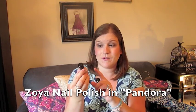Nail polish-wise, I've been using Pandora a ton. This is one of my favorites. You can tell because I have a star in there to mark it, and I like this as just kind of a great neutral. It doesn't have that much color, but it's just a great neutral to cover your nails.